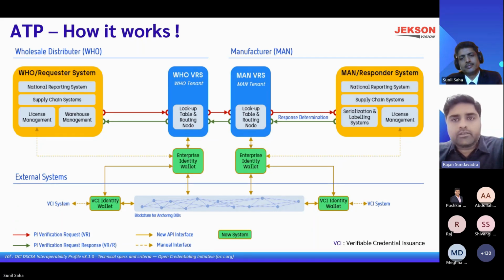When the manufacturers give the response, again they attach their own digital credentials so that the requester can identify that the manufacturer giving the response is genuine. So this is an example you can visualize at a high level of how the digital credentials would work. We call it ATP. Next slide, please.